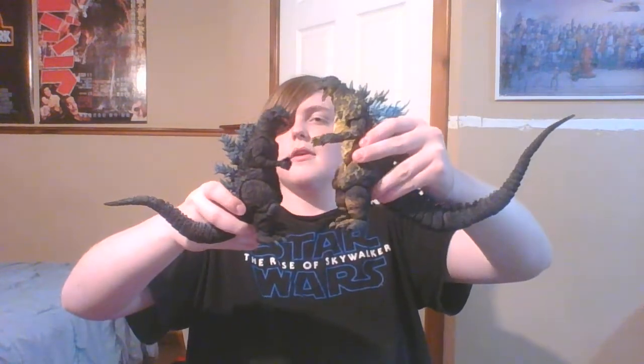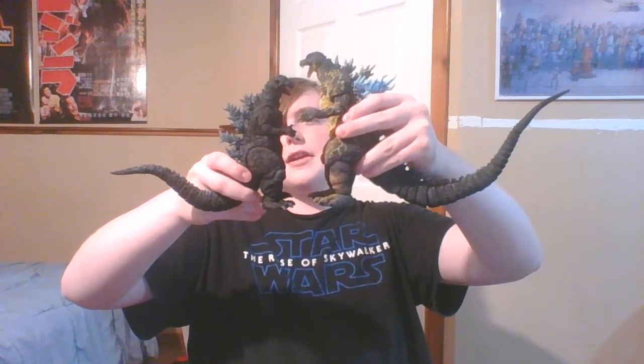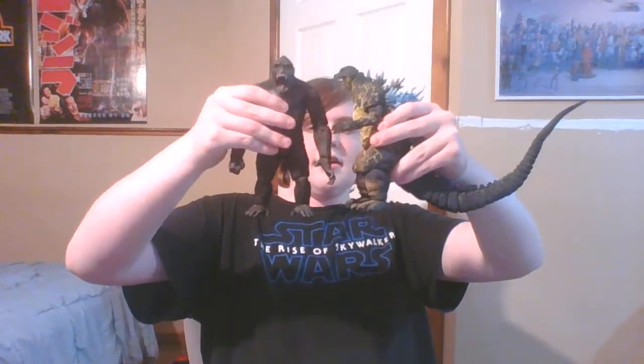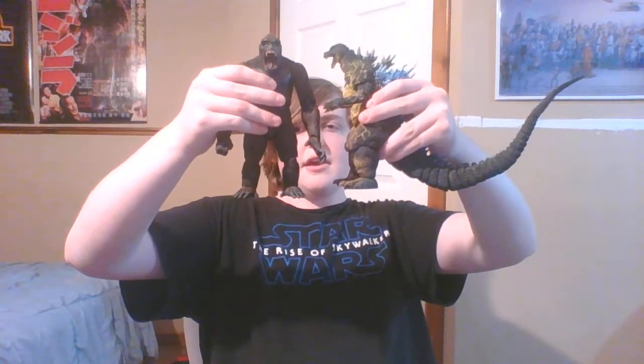Here is NECA's Godzilla 2003 compared next to SH Monster Arts' Godzilla from 1954. There you go. Obviously this one's quite a bit bigger. I think that they're actually about the same size in continuity, but yeah. And then here is Godzilla from 2003 compared next to King Kong, also by NECA. So yeah, there you go. King Kong is, again, a little too big, but it's fine.